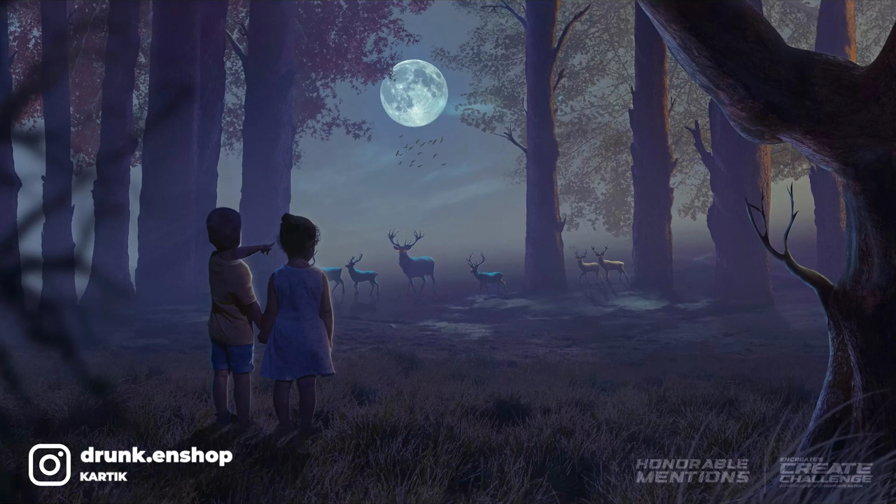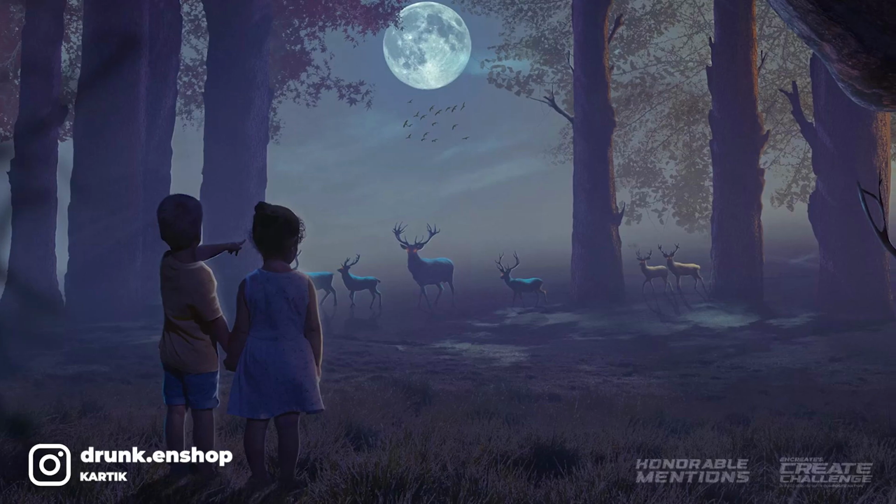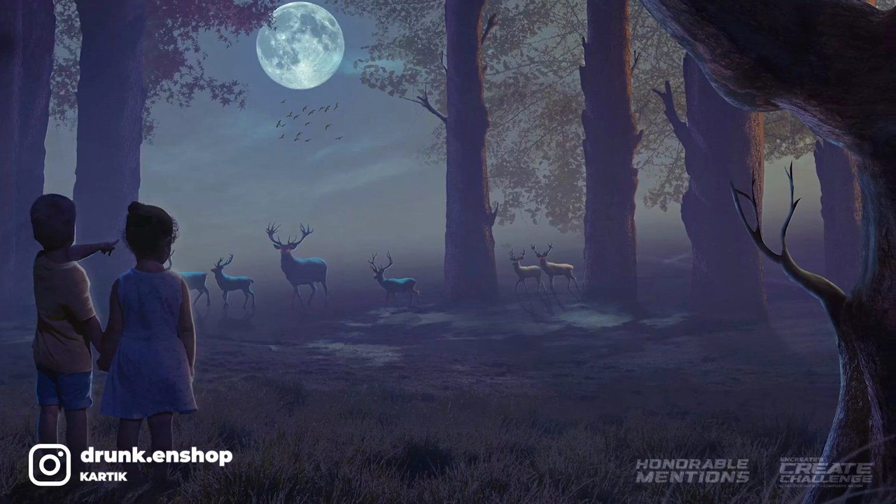A very magical and surreal piece by Karthik. Unique color scheme in play here. Looks very pleasing and calm. I love the atmospheric effects with the color tones. Great job.